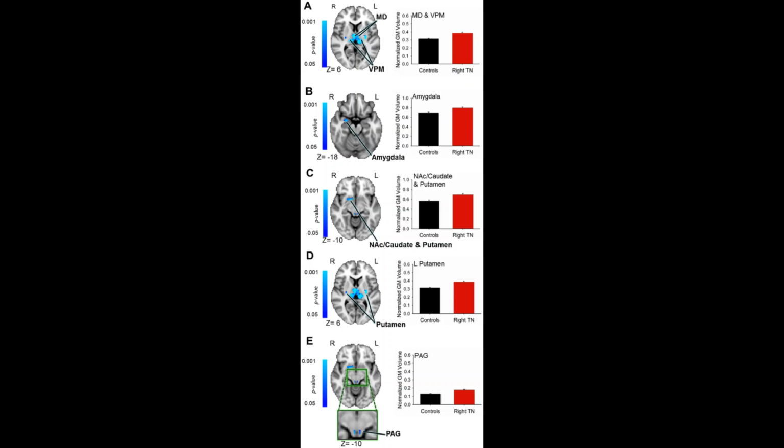So we can see the increase in the gray matter volume in A, which would be the thalamus region. And if you look closely, you can see it bilaterally in the scan. And we see it in B, and that's an increase in the amygdala. And in C, we see a cluster of the gray matter in the right nucleus accumbens and the anterior putamen. And in D, we see it in the posterior putamen. And again, notice it's bilateral there as well, and not just on the side in which the pain is felt, which is interesting.